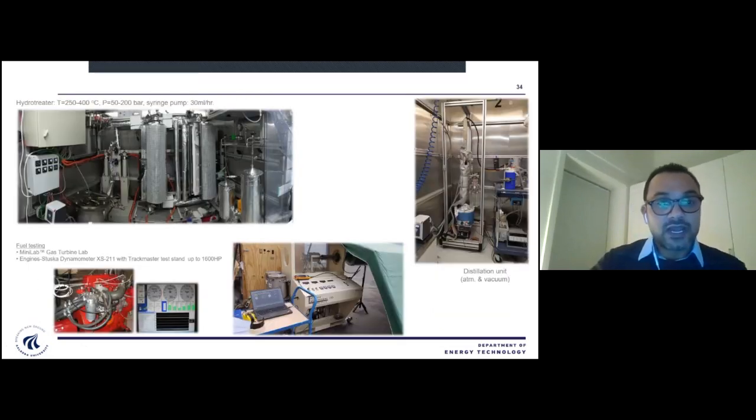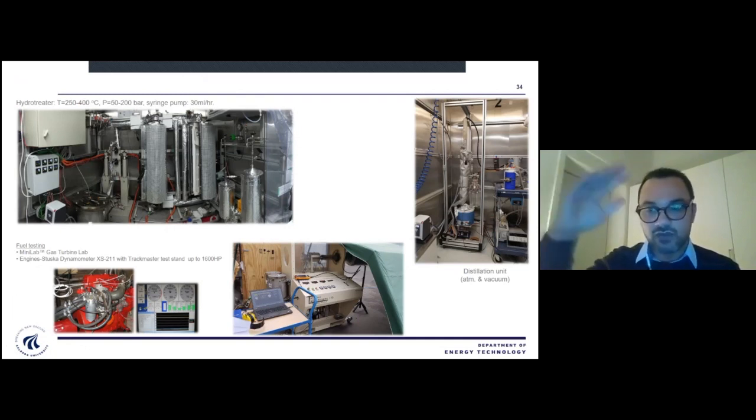We also have a hydrotreater for the upgrading of our biocrude. We have the distillation column. After the upgrading, we put it here. This is the same concept as in a petroleum refinery. You put the crude oil in the distillation column and you get the different boiling point cuts: the diesel, petrol, kerosene, jet fuel, and everything. We have a small test stand for diesel engine testing of our biofuel, if we have the diesel range. And we have a very beautiful and compact mini jet turbine for testing the biojet fuel.